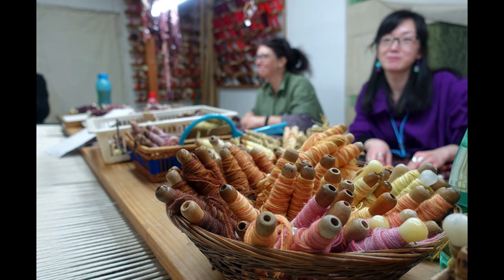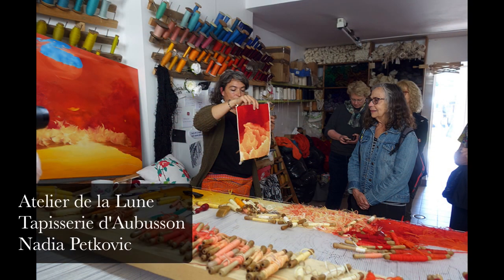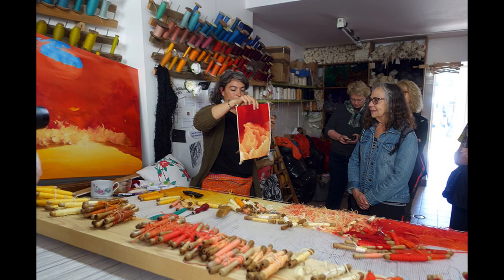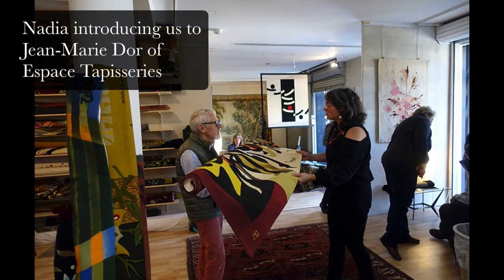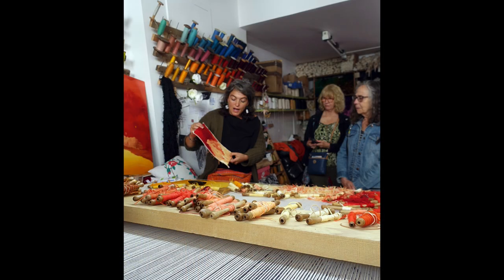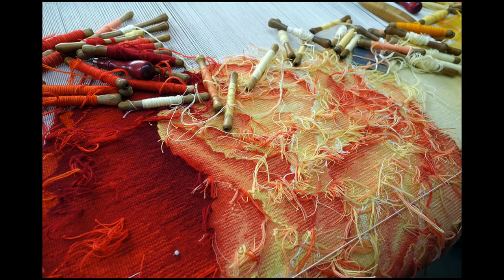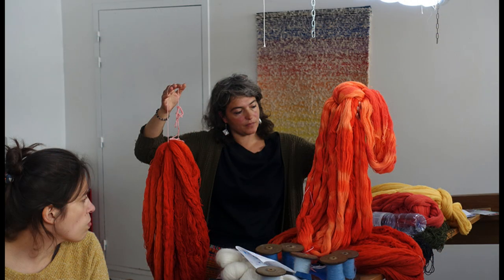The next studio we visited in Aubusson was that of Nadia Petkovic. It's called Atelier de la Lune. And it was really fun to be able to spend time with Nadia while we were in Aubusson. She helped us out a lot throughout the whole visit. She helped us with translation and getting in touch with some people that we wanted to see. And it was really wonderful to hear her interpretation of a lot of the different places we were going and her knowledge about what goes on in tapestry in Aubusson.